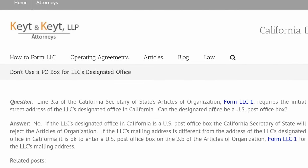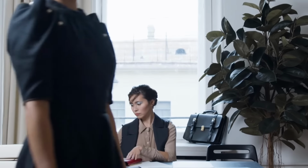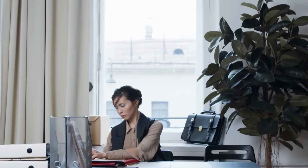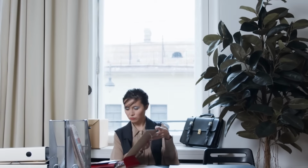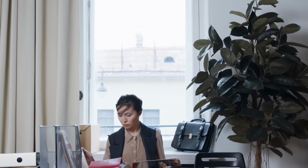In the state of California, you cannot register a business to a P.O. box or a simple virtual address. You must have a service that provides you with a virtual office service where you are actually allowed to register your business to that address that you are using in lieu of your personal address.